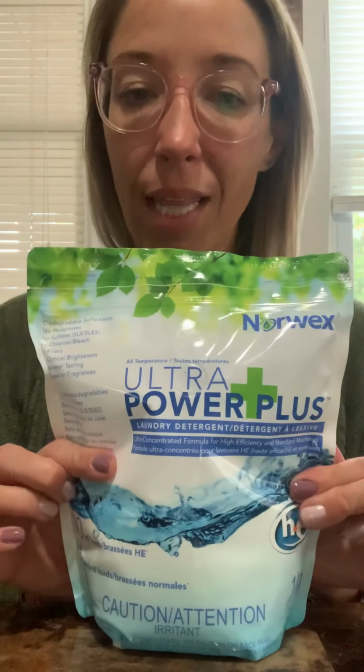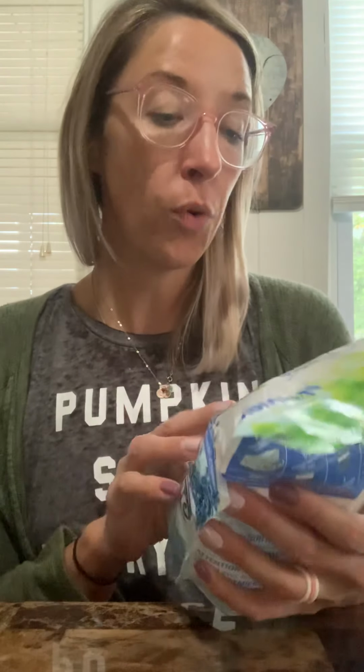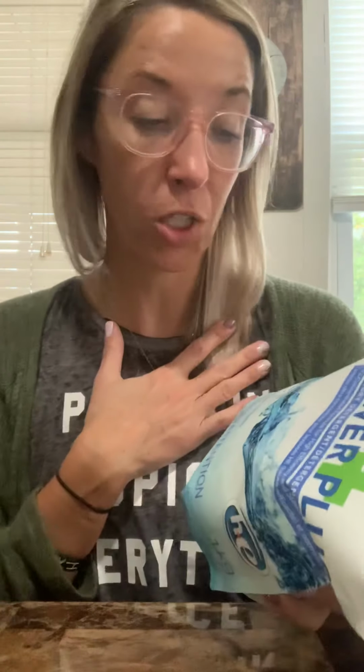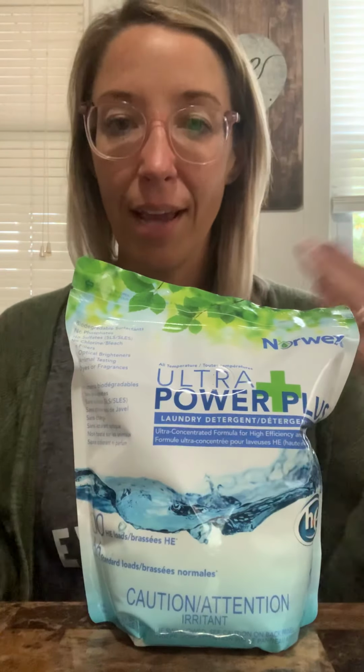And also what I love is, okay, so on this bag, it will tell you, for a high efficiency load, you should get 100 loads from this bag. If you have a standard machine, which is what I have, you get 66 loads. And that's just using it for laundry. That's not all your extra cleaning things.